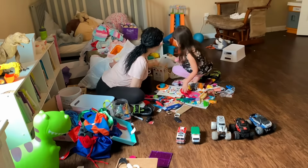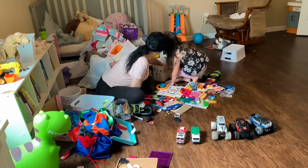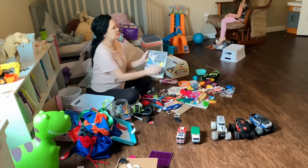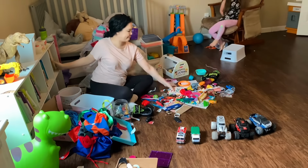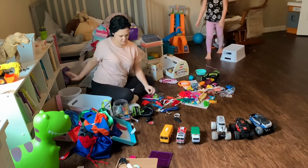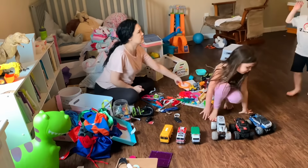So I definitely want to film an updated cleaning of this room again, because after Christmas things have changed a lot. My mom actually bought them a costume closet, and it's the cutest little kid closet. It's made out of wood, so it's really sturdy. You'll see all those costumes at the bottom of your screen.